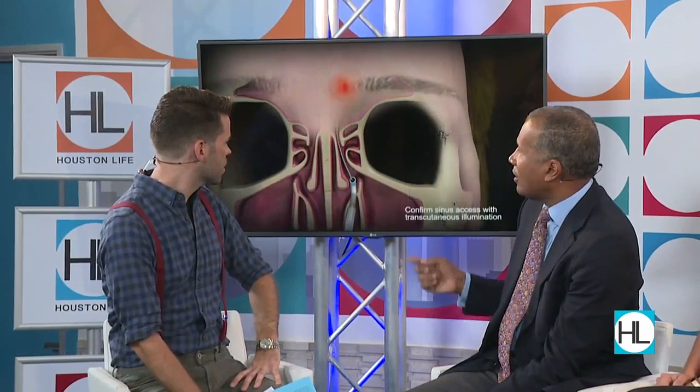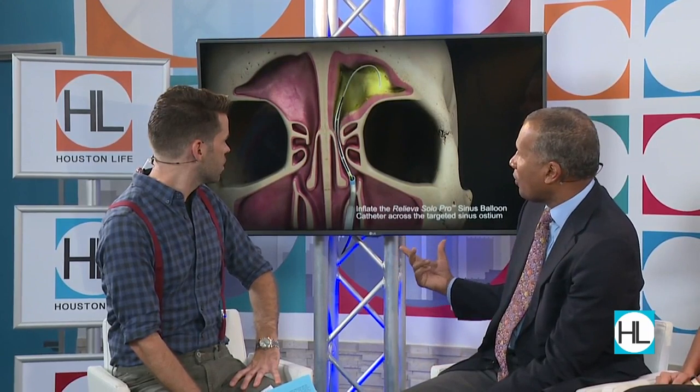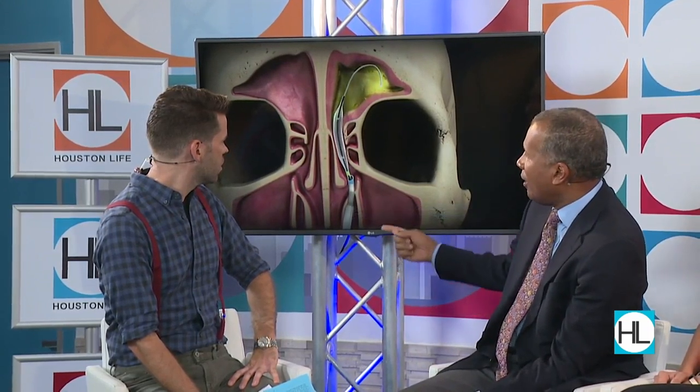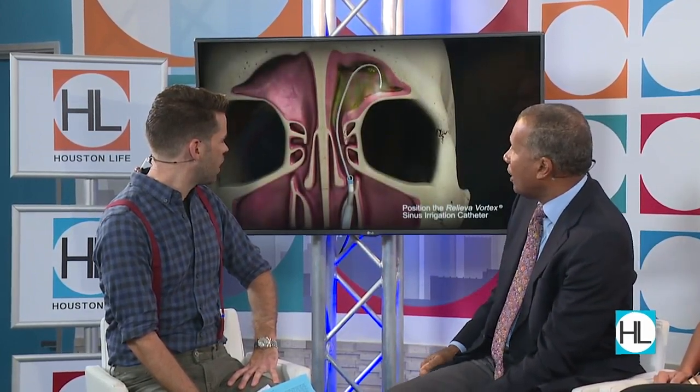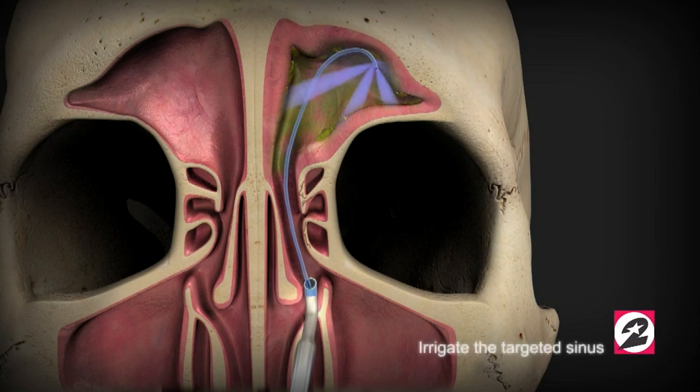So tell us what we're seeing a little bit, this video right now. This is the process you just described. Yeah, that's the guide catheter going in, and there's the wire. It has a light on the end of it, so we can actually thread that, and once it gets into the sinus, you'll see a little halo, a little glow in the sinus. The balloon is then threaded over the wire and expanded, performing some microfractures that you see, and now we have a larger channel than we did before. Wow. We can irrigate the sinus, we can flush it out.